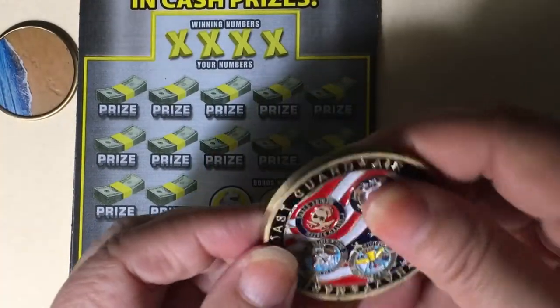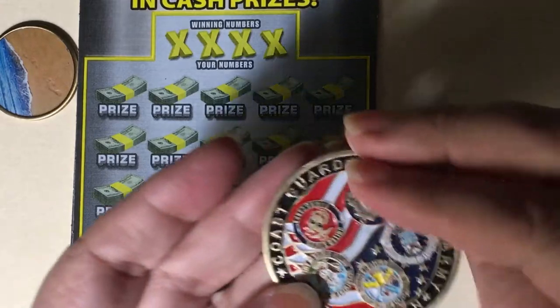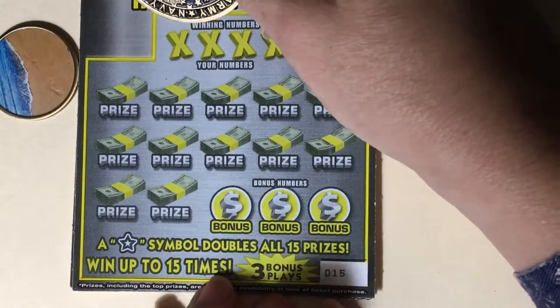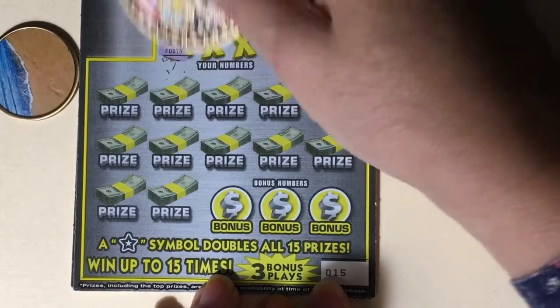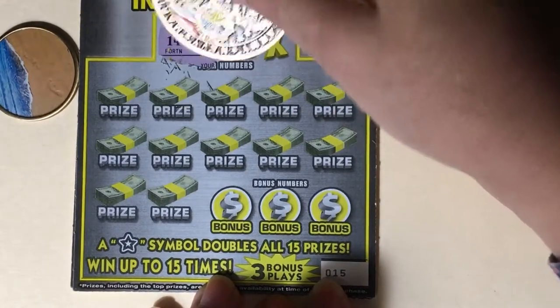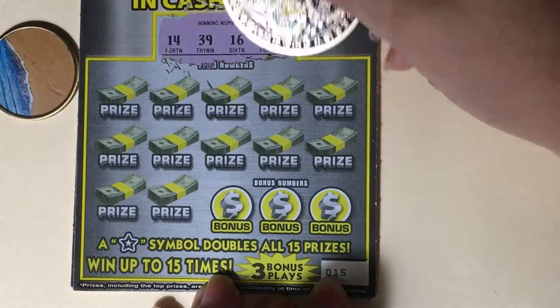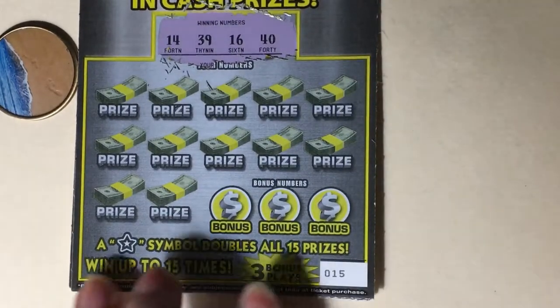Okay, this is my big boy that I always use. Never lets me down. Easy to scratch with. Our winning numbers, 14, 39, 16, and 40.